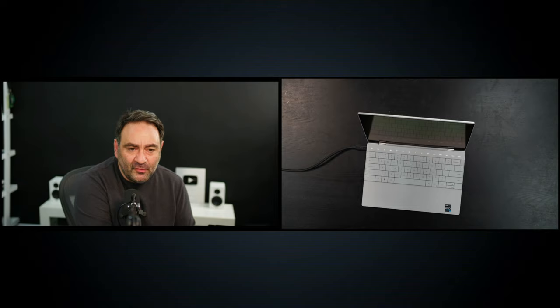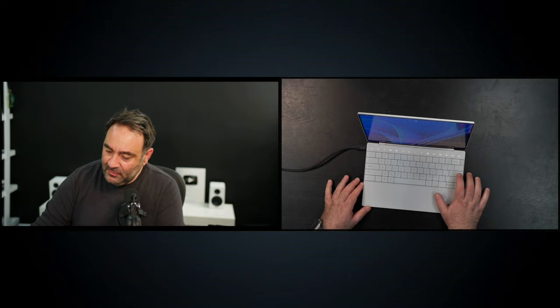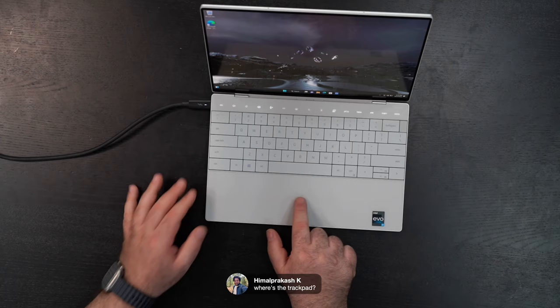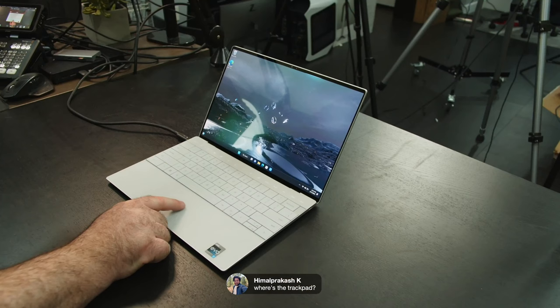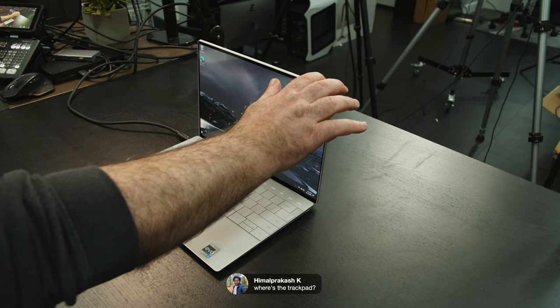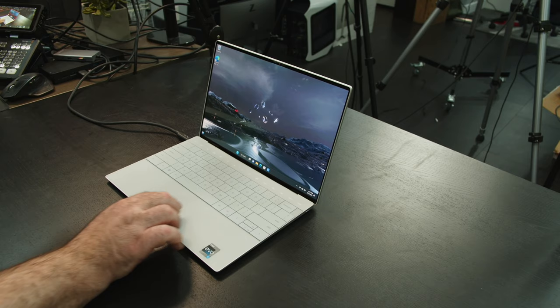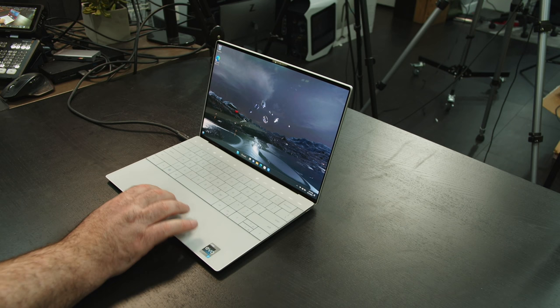So now that we removed the McAfee, we can now log into the account. All right, and we can get going on it. Where's the trackpad? It's here. See? It's here. And again, we have a glossy display, although it does have some anti-reflective coating on it, but I do have a lot of studio lights. Keep that in mind. So the touchpad is here, right? You don't see any lines to tell you where it is, but it's pretty intuitive. It's pretty natural.